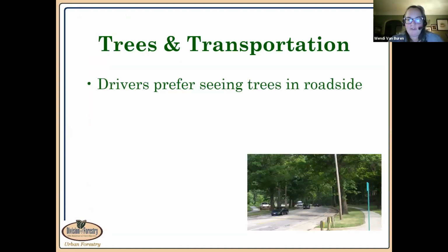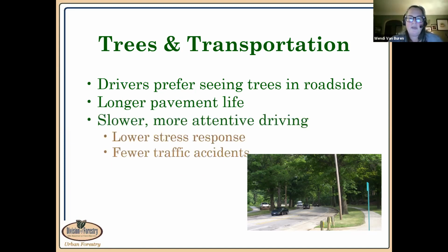And trees have a big impact on transportation. When people drive around, they prefer to see trees on the roadside. It also extends the pavement life of your blacktop. You'll also find that people will drive slower and are less stressed. It's traffic calming to have trees along the roadways. And you'll also find those areas where they're talking about the need for speed bumps. If you put trees along each side of the road, people will just naturally slow down because their field of vision comes together.